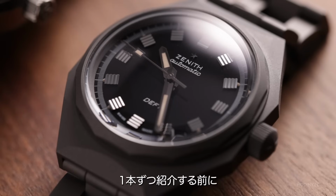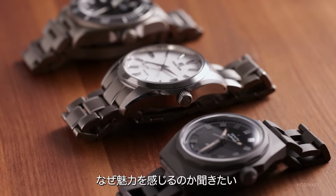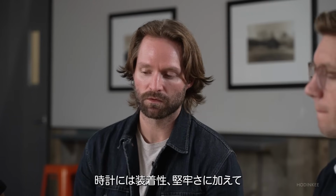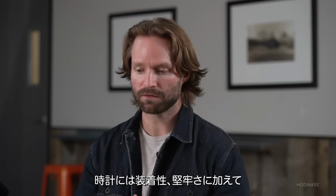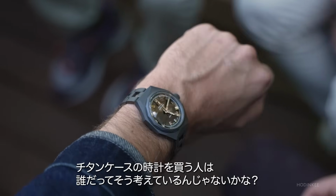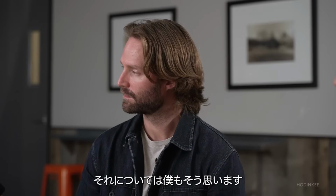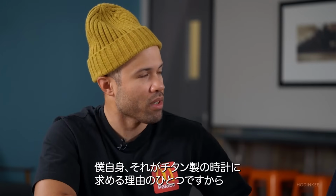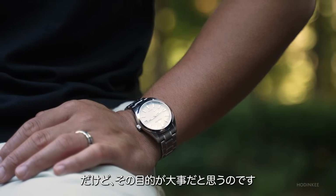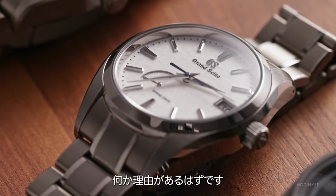Before we get into the specific watches though, I wanted to ask you guys what you look for in a titanium watch and what makes it appealing. I guess I'll say it. I'm looking for lightness. I'm looking for a watch that is comfortable, tough, and most importantly, light. That's the biggest reason why anyone, I think, would buy a titanium watch. Yeah, I think you're right with the anyone, because that's probably one of the reasons I'm looking for a titanium watch. But I would add that I would like purpose. Like there has to be a reason why the watch is titanium and not just for practical use.